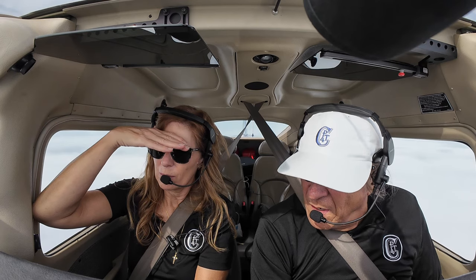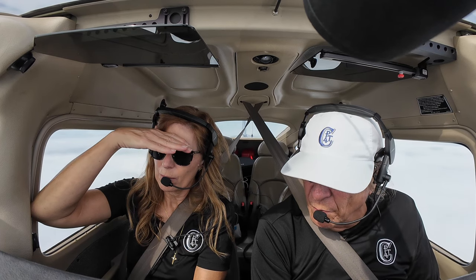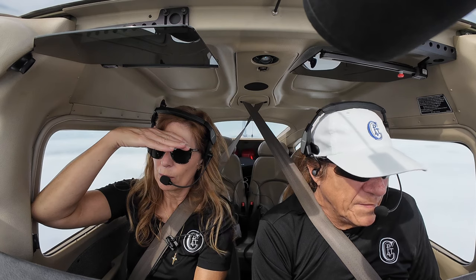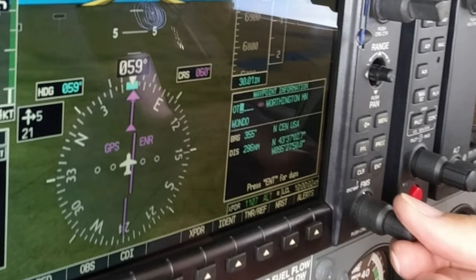Kansas City approach, Skyline November 80 Pop Echo, request. Your Pop Echo, go ahead. Yeah, we'd like to deviate to Oscar Tango Mike VOR, add that to our route just to get around some of this weather. Your Pop Echo, Roger. Proceed as requested. Appreciate your help. Heading 220, I'm at 15000.